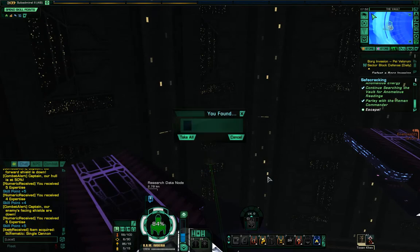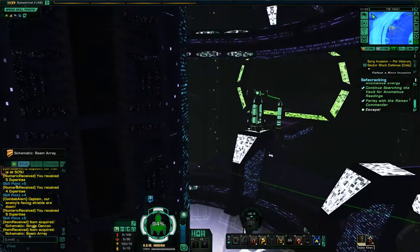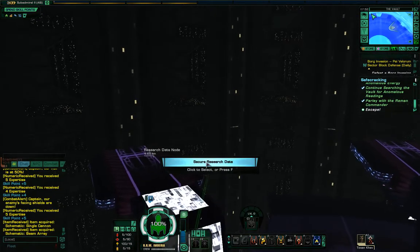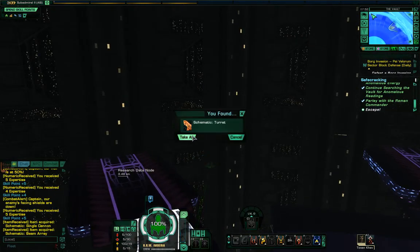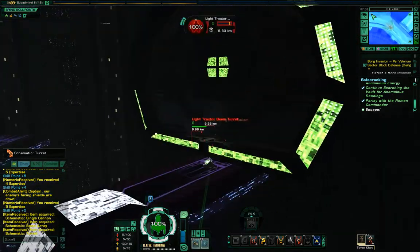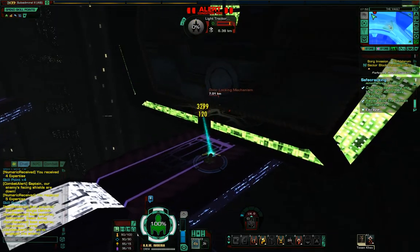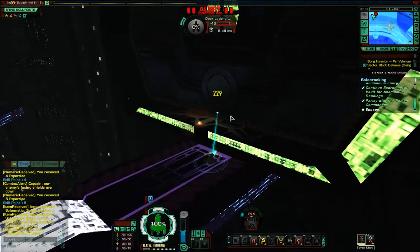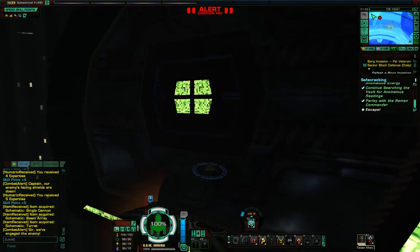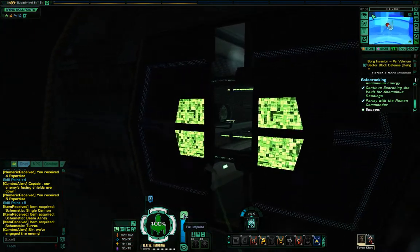Secure research data. Some schematics that may be useful, and now we have to escape apparently in the back, the way we came, which will lead to more fighting. I should have put some better equipment on this fighter. Well, shuttle. Okay, those are just turrets, that's easy enough pickings. Okay, and door locking mechanism, so much for that. Equalize those shields, put us back at full power, and get through.